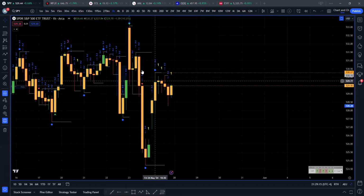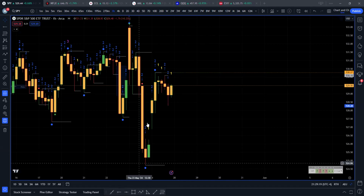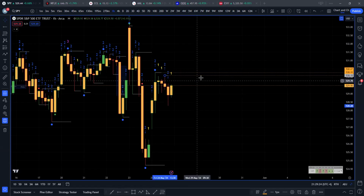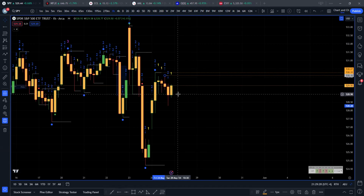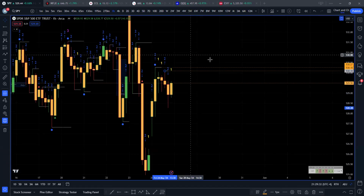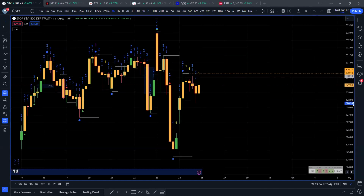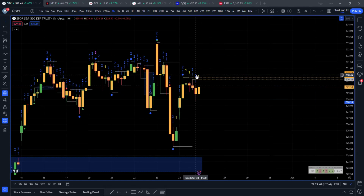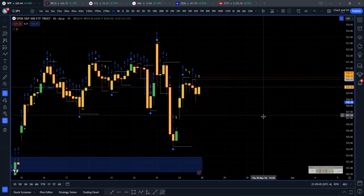All right. So it tried to do it on the two and it couldn't do it, right? You do have, if I'm not mistaken, relative equal highs up here, right? So that's going to be something. And again, this is something that I want you to pay attention to. If price starts struggling around here at the 530 level, if it struggles and you get in wicks and potentially a shooter, we might drop. All right.